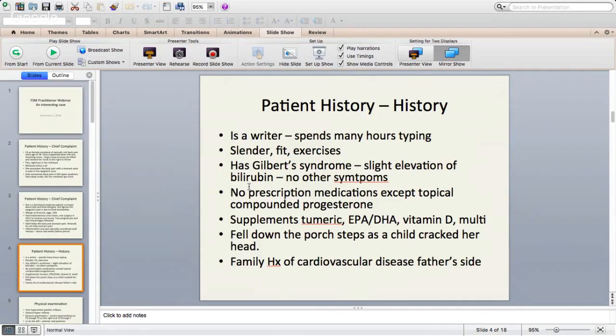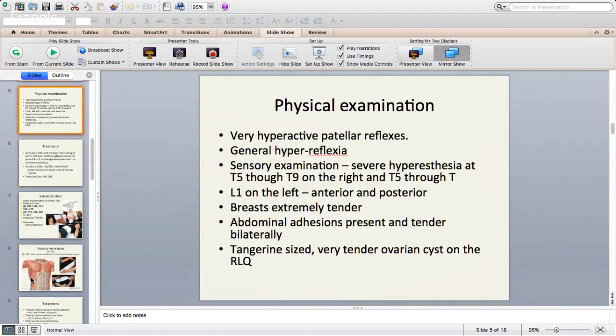She fell down the porch steps as a child, cracked her head. No history of abuse or sexual trauma as a child or an adult. She has a family history of cardiovascular disease on her father's side. So the physical exam, so I already have an idea of what I'm looking for.